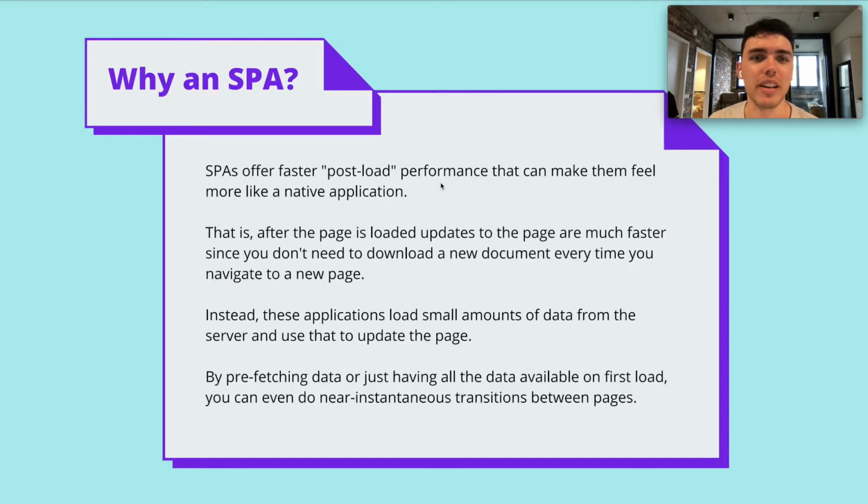So why would you use an SPA? The biggest draw for an SPA is the faster post-load performance. This makes them feel a lot more like native applications, and they're able to achieve this by not needing to download new documents each time you visit a new page. This is usually because the data that you need to render a new page is already in the JavaScript bundle when you've downloaded it. You may need to download extra bits of data from the server, but you can get around this by prefetching the data. With these two things combined, you have quite often instantaneous transitions between pages.